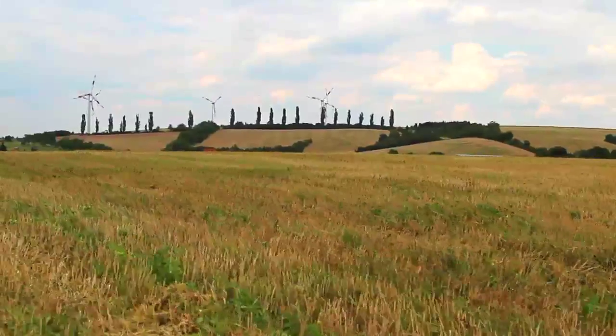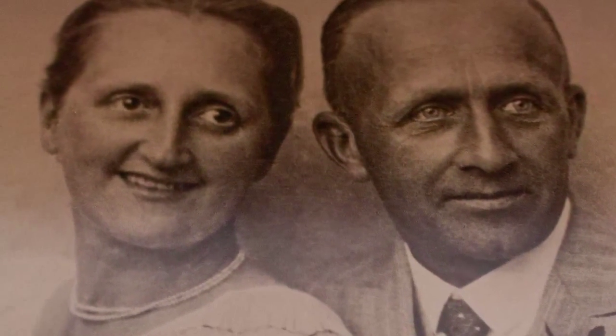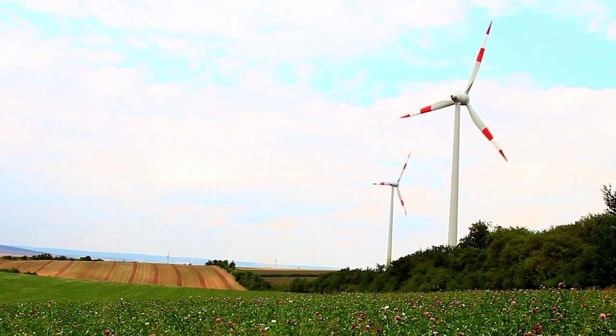My history on this farm began when my grandparents settled this land in 1901. I still remember walking into my grandparents' large farmhouse and hearing my grandmother playing lovely music on the piano. When I was 11, the Soviets took control of Eastern Germany, and I had to flee with my family to the west.